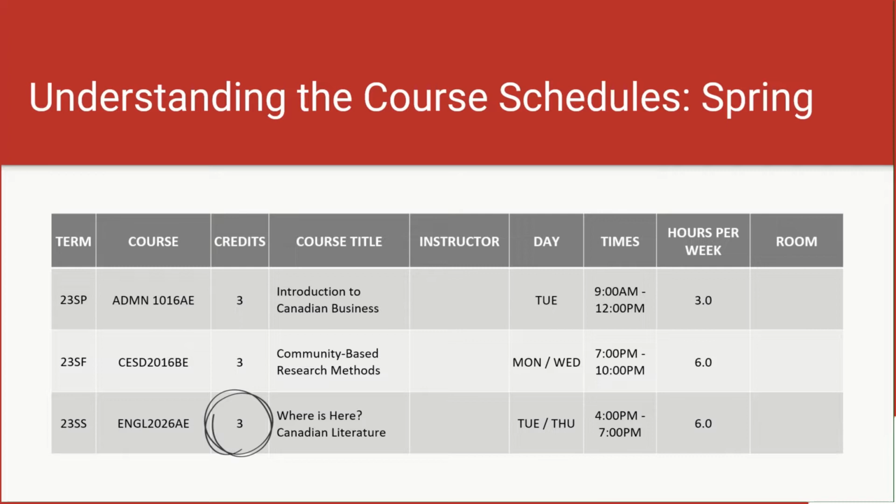Now, we will take a look at course codes. Each course is identified by a 4-letter code. For example, ADMN. This refers to the discipline. ADMN refers to a course in the discipline of business administration. This 4-letter code is then followed by a 4-digit code. For example, 1016. This refers to the specific course. 1016 refers to the course Intro to Canadian Business.